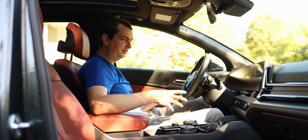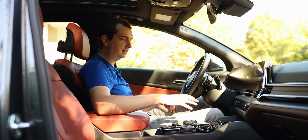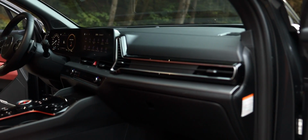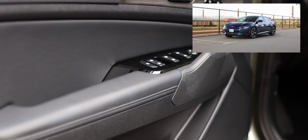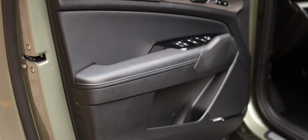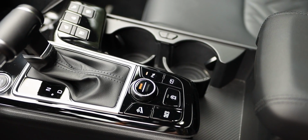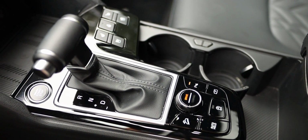Unfortunately, one of the bad interior designs that the Sportage took from other Kia models is the extensive use of gloss black plastic. It's all along here on the center console, a little bit on the door panels, and a little bit on the trimmings for the dashboard. Thankfully, they did not use gloss black plastic right here on the door pull, like the Kia EV6, for example. This is an area that gets used a lot, so fingerprints and smudges are very easily going to be shown here. So instead they used leather, red for this one and black for the other one. But right here on the center console, dust, fingerprints, scratches, they're easily going to be visible.